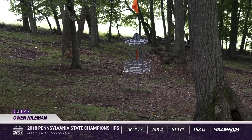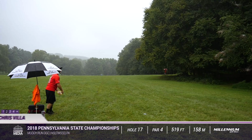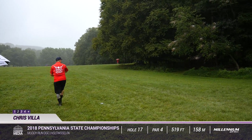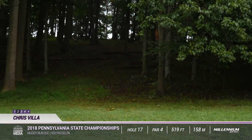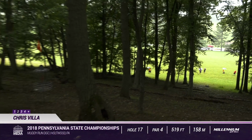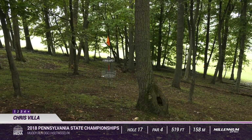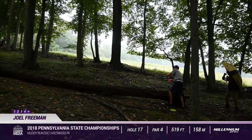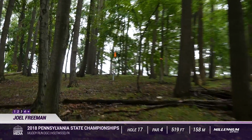Oh, that cheater! Geez. Cheater! There's that 100% scramble. That is awesome. Yeah, that is why he was 100% scramble. That was a nice up from Chris. He's a little bit back, but he had himself set up nicely for that next shot.